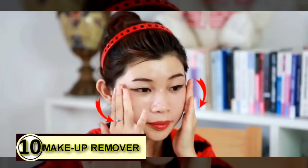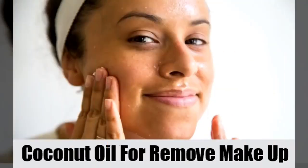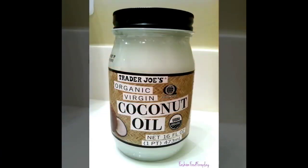Number 10, makeup remover. Makeup on your face? Well, that might be something you'd like to get rid of. Your face is something you would like to protect. Go ahead and use some coconut oil instead of chemicals. It will gently and safely remove all traces of makeup and will leave your face feeling healthy and refreshed.